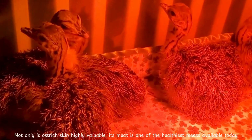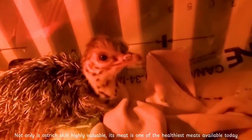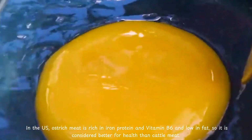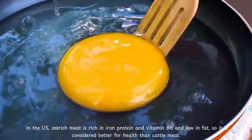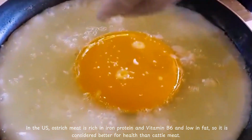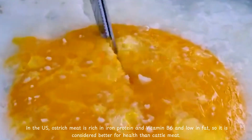Not only is ostrich skin highly valuable, its meat is one of the healthiest meats available today. In the US, ostrich meat is rich in iron, protein and vitamin B6 and low in fat, so it is considered better for health than cattle meat.